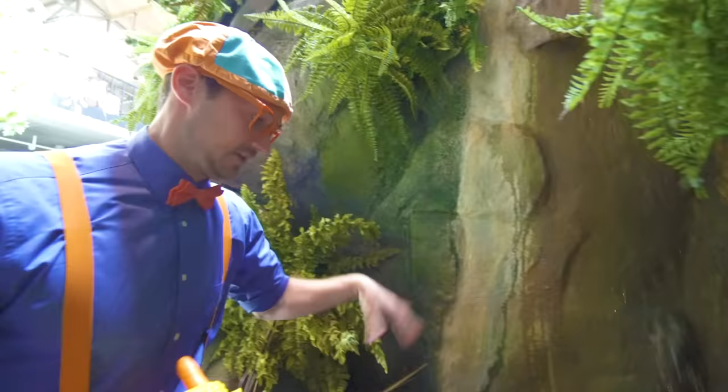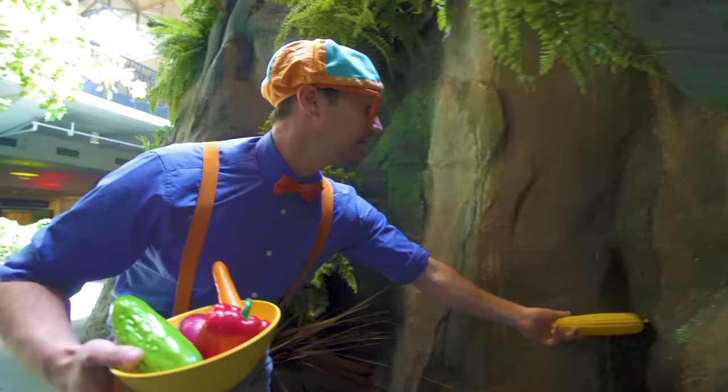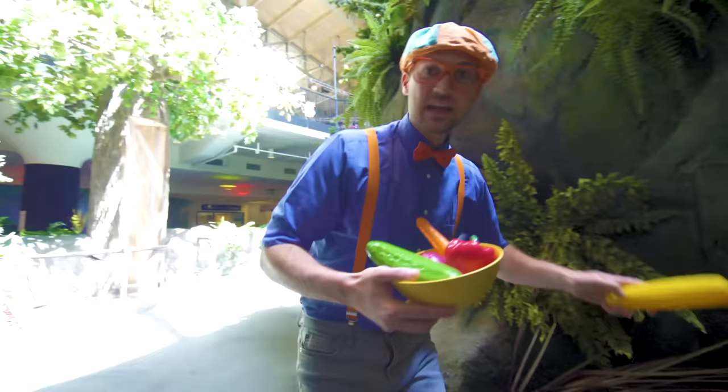No. Oh, whoops. I dropped the corn. Hey, I have an idea. Maybe we can wash off the corn with the water. There we go. Now it's all clean. All right. Ooh, look, a rock. Wonder what's under the rock.